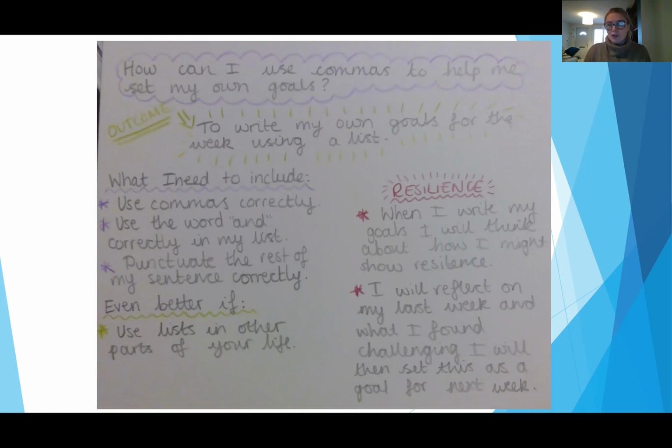And also, you're going to reflect on your last week. You're going to think back to last week and think, what did I find challenging? And then those things that you found challenging will be the things that you can set yourself as a goal to achieve next week. So it's going to be really good to link our resilience character trait so well to what we're going to be learning about, writing our own goals in the form of a list.